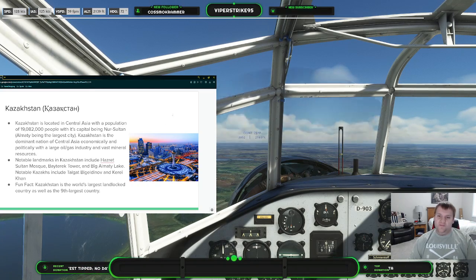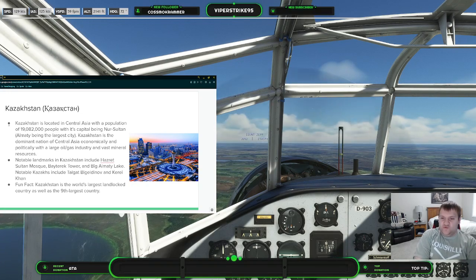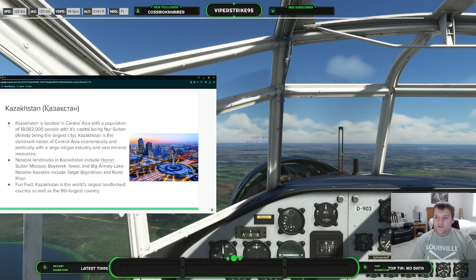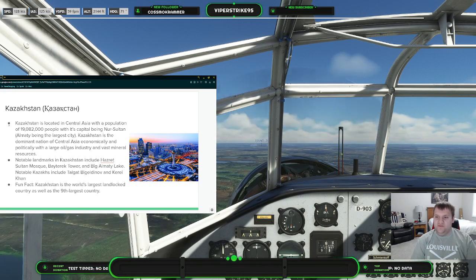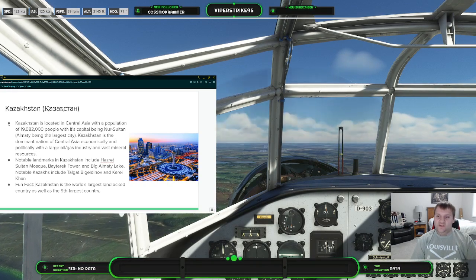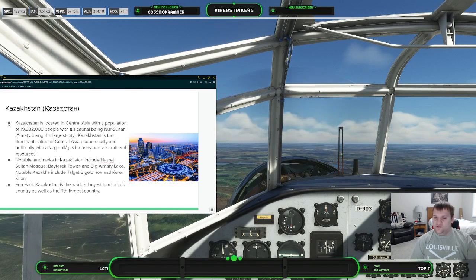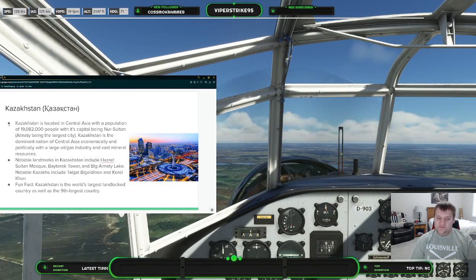Now, Kazakhstan is the dominant nation of Central Asia, both economically and politically. You can think of the oil and gas industry, because that produces 60% of the region's GDP, but it also has a lot of vast mineral resources as well.